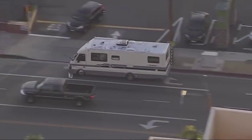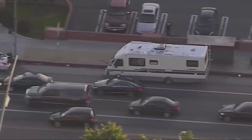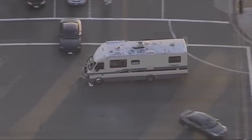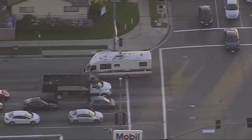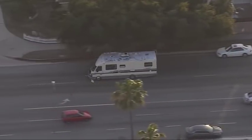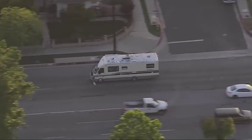So now he's on Tampa Avenue, approaching Victory, and once he passes through this intersection, and I confirm that he makes it through here, so he just made it there, Tampa Avenue through Victory, now coming up to Friar Street.